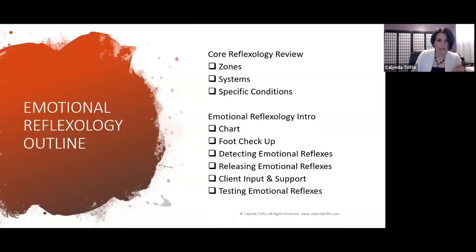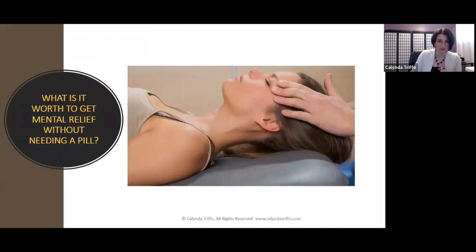Now, with the emotional reflexology outline, we touch on core reflexology. So again, there's zone systems and the specific conditions that we're working. But we also go into the emotional reflexology, which includes a chart, the foot checkup, detecting emotional reflexes, releasing emotional reflexes, getting your clients' input and support, and testing emotional reflexes.